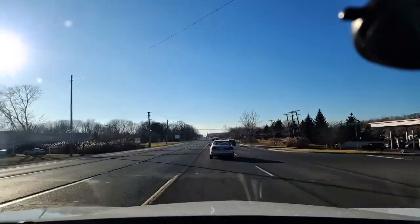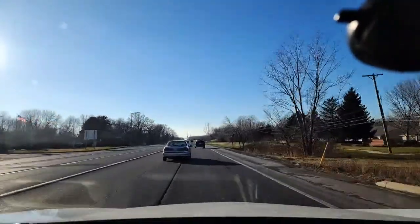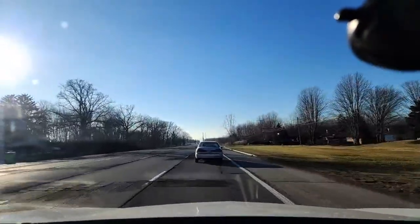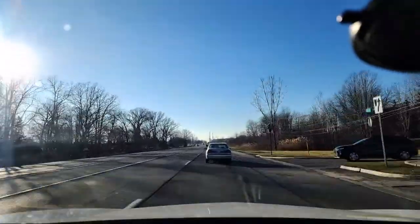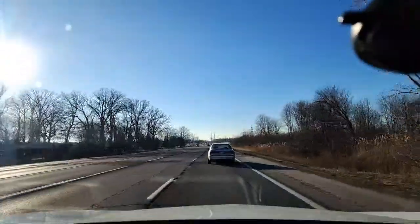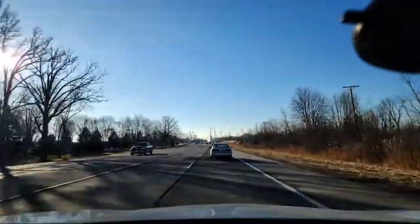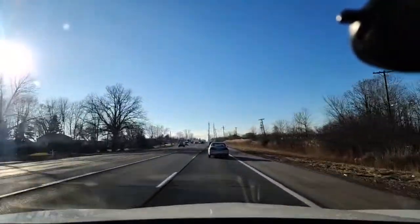So I have to get over one lane to the right. I'm going to go ahead and get over. I don't know how they're driving. It's like young driver, old driver, very hesitant. This is a good teachable moment for you. Our intersections are very dangerous, so we don't want to run lights.